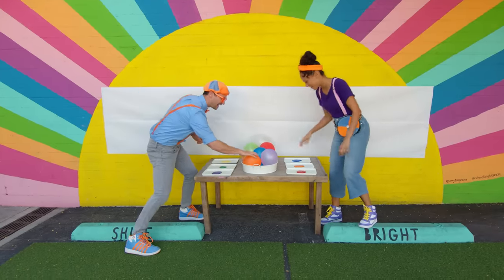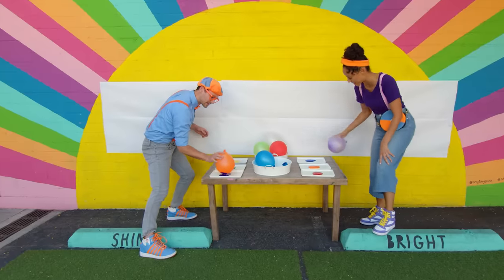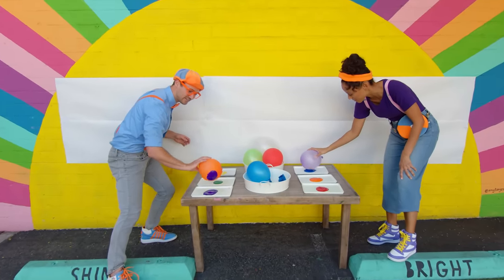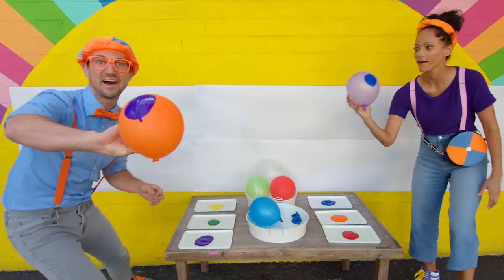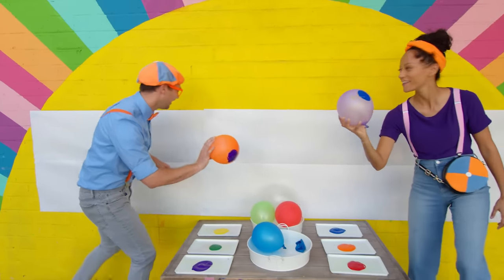Yeah. All right, I'm going to take an orange balloon. And I'm going to take a purple. Dab, okay, let's see. The purple paint. Dab. Whoa. It in the blue. Whoa, check that out. Whoa. Whoa, cool. Yeah. All right.